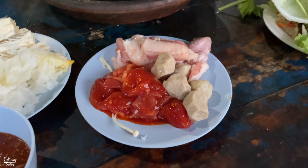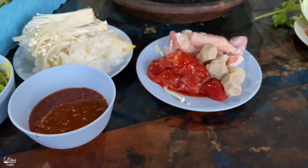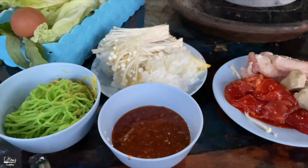And this is all buffet style, so you can choose and pick any type of protein and vegetables and sauces they have available.